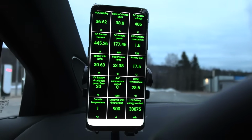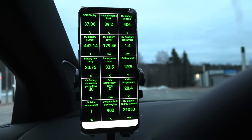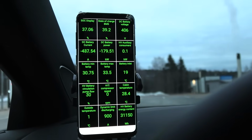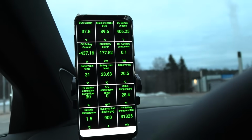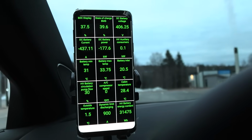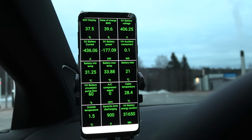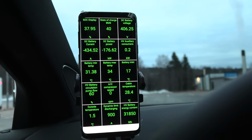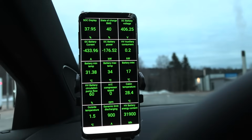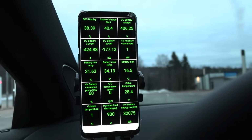Okay, let's try something here. So if I turn off HVAC, what happens then with the auxiliary? Yeah, then it drops to 0. Okay. If I turn on the heater again, then it should ramp up. Well, I'm gonna try something else. Let's wait for it to ramp up. Okay. You hear the thing going there. Yeah, auxiliary consumer goes up.